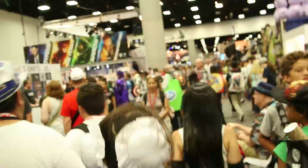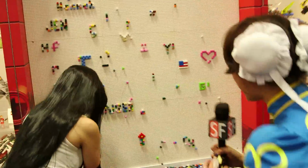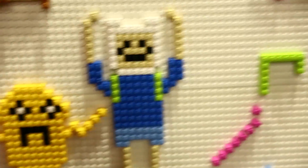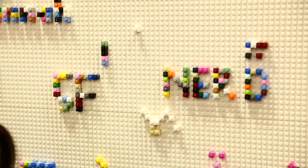Okay, at the Lego booth. All right, let's do this. Oh, we found it. Okay, all right. Let's do it. Boom. SF nerd. Gun counts. Oh, all right, yeah. Next on the list.